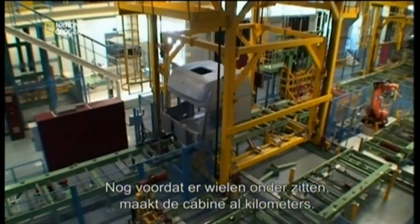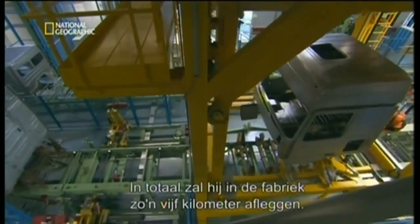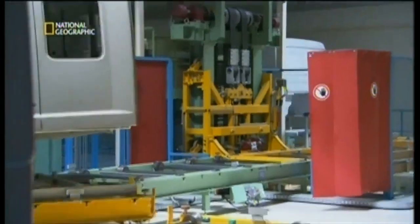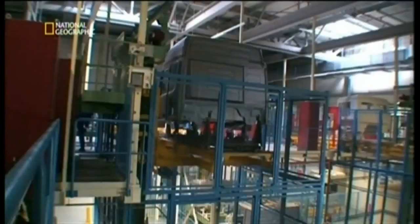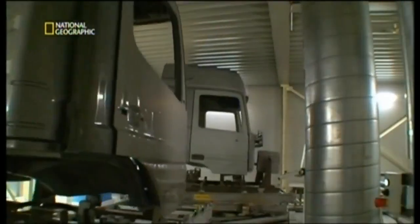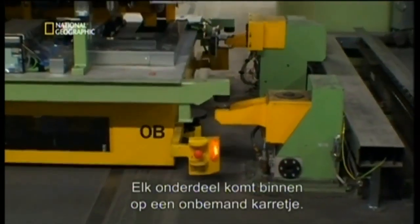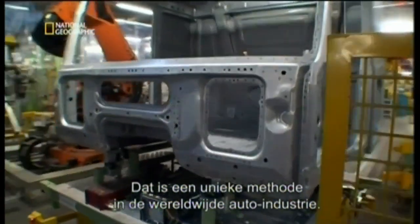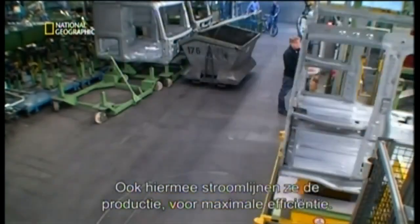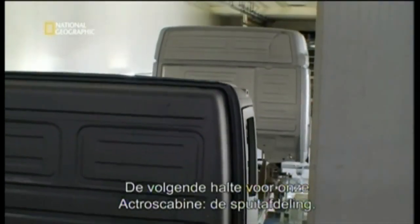Even before its wheels are attached, our cab is logging mileage. In all, it will travel about 5 kilometres throughout the factory. Look. No driver. Each component arrives via a driverless transportation system, a process unique in automotive construction anywhere in the world. And one more way the factory streamlines production for maximum efficiency. Next stop for our Actros cab, the paint shop.